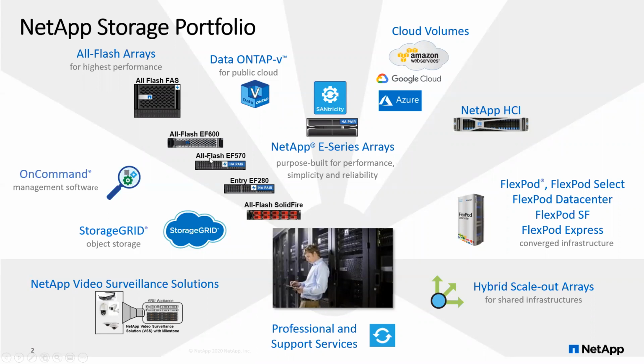The all-flash EF570 was the box prior to the EF600. It has the ability to run NVMe on the front end, but it's SAS on the back end. And our EF280 is our entry-level box. So we can deliver the needs that people have in HPC from a flash standpoint, from extremely fast and high throughput, low latency, to entry-level type of performance.